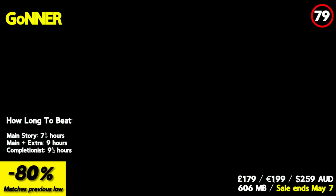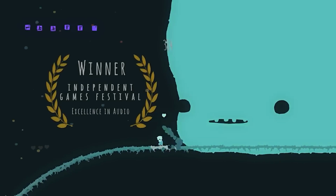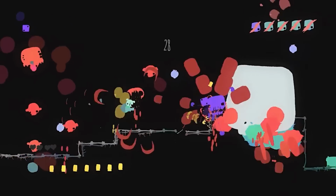One of the standout features of GoNNER is its difficulty. The game is challenging but never unfair, and requires players to use strategy and quick reflexes to survive. The levels are procedurally generated, which means the players will never play the same level twice, keeping the game fresh and exciting.